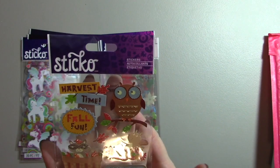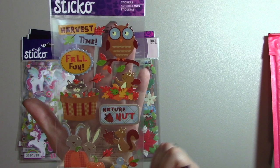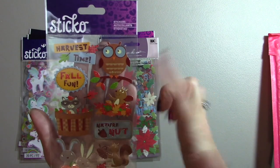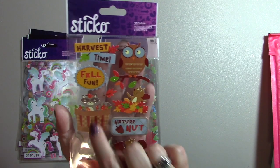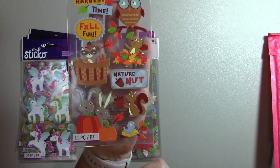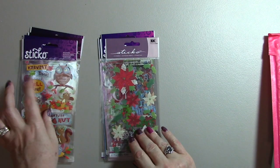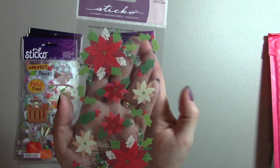And then these owls, it's kind of fall, your nature nut, fall fun, harvest time. I shouldn't say owls, there's only one owl. Owl, squirrel, and rabbits, and a raccoon. We have a raccoon that was on our front porch for the longest time, causing trouble in the middle of the night. It would come up on our Ring camera. It was pretty funny.